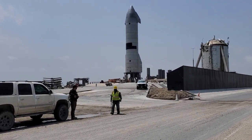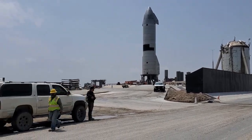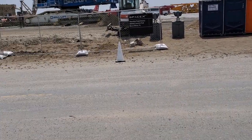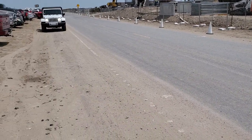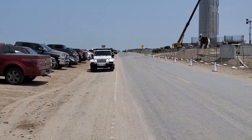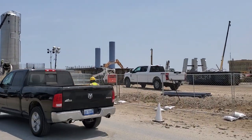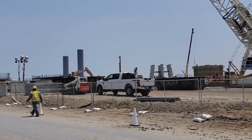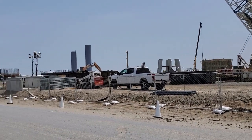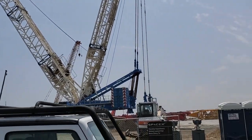So I am at the launch facility here. This is launch and landing here. We're almost at the beach. This is Highway 4. And right down here is the beach. And I'm going to take that down to Mexico after we tour the SpaceX facilities here. It's Saturday, but they're still going gangbusters out here.